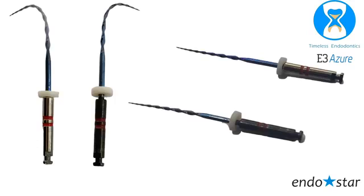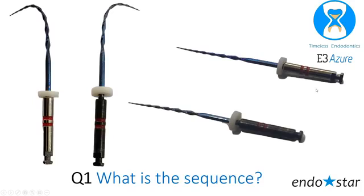But in this case, in Azure, as you see, the silver one is a new one out of the box, and the black one has been sterilized more than 30 times. Still flexible, no separation, nothing. Same file. You didn't lose any of the nickel titanium properties or the martensite properties. But in my point of view, don't go this far. In this test, I used an extracted tooth, not a natural tooth. But I'm saying it's safe.